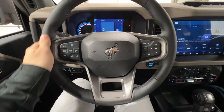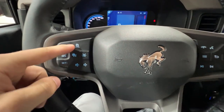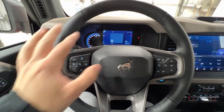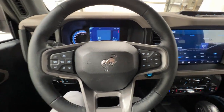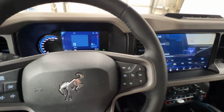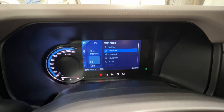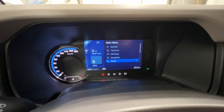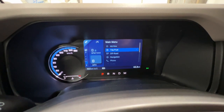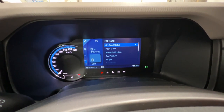But on the Lux package, we do have a nice heated steering wheel, which is of course leather wrapped. We have adaptive cruise control, lane centering, all the various different driver assistance features. And then we have a nice screen there in the gauge cluster, which is controlled from these buttons right here. And you can scroll through various different things like trip and fuel information, off-road statuses, navigation, all the various different little settings in there.